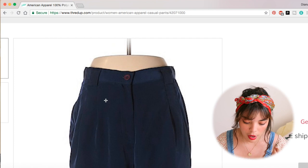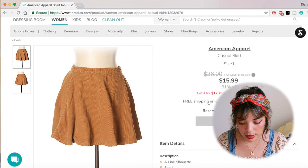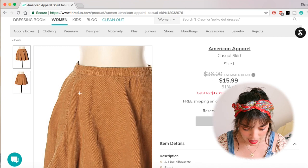I have this little casual skirt. It was originally $36.99 and now I can get it for $12.79. Love the color of this bottom. It's very reminiscent of the corduroy skirts everyone was getting. I think it's denim corduroy.